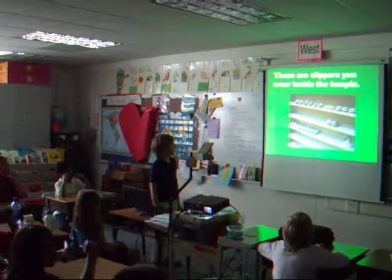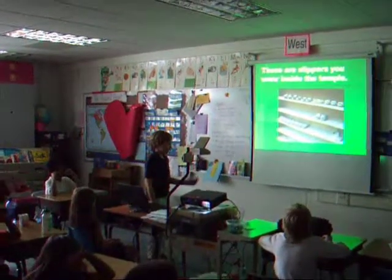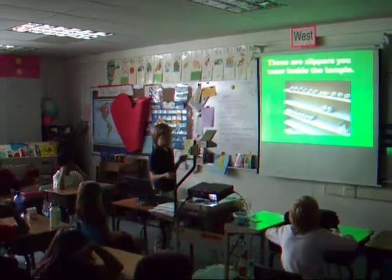Cool. These are slippers you wear inside the temple. It has tatami mats in it, and you take off your shoes and put the slippers on.